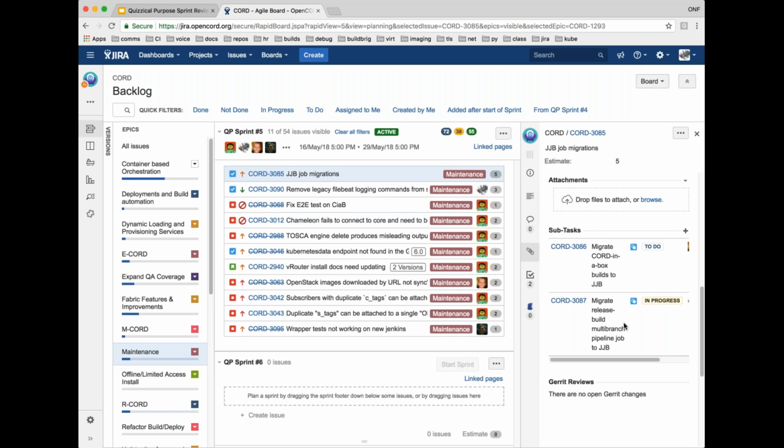The other one, 3087, migrate the release build multi-branch pipeline job to JJB. I started on this. This is the release build script that applies tags to Gerrit. I have it moved into the CI management repo, but I have to tweak it to make it work with the new Jenkins. Also, as it deals with tagging and labeling, when we get to versioning, we probably should have a versioning discussion before we release 6.0 of how we want to version and apply those versions to repositories.